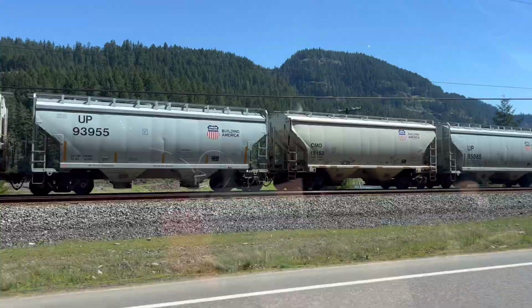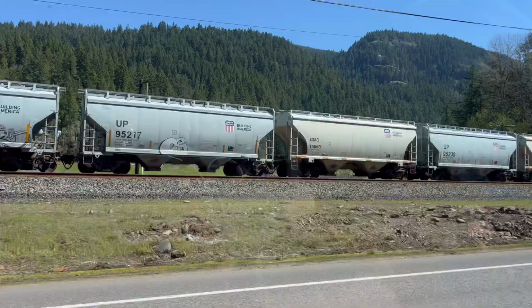Hampton Siding has now been home for these stored covered hoppers for over 5 years, and there's exactly 100 of these two-bay covered hoppers rusting to the rails.